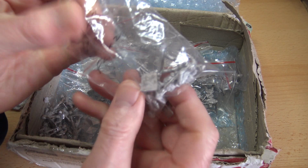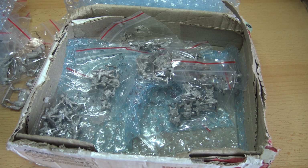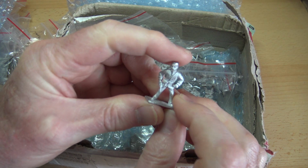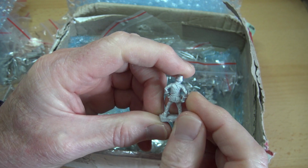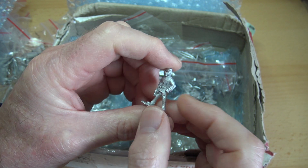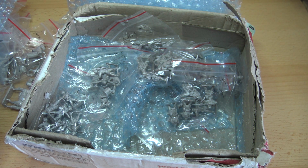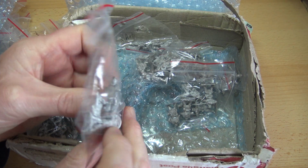But I am very pleased to have found Castaway. Really nice. This is the officer, one of the officer figures. Shame they haven't got an outlet in the UK like Eureka now have, because you do get stung for customs on them.